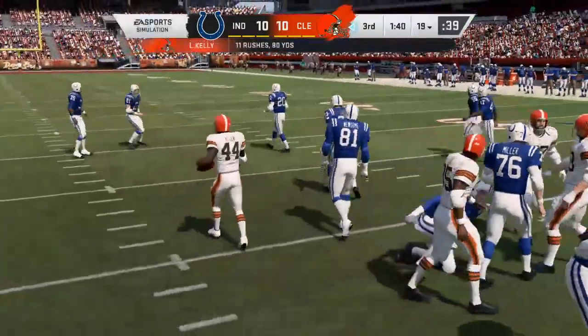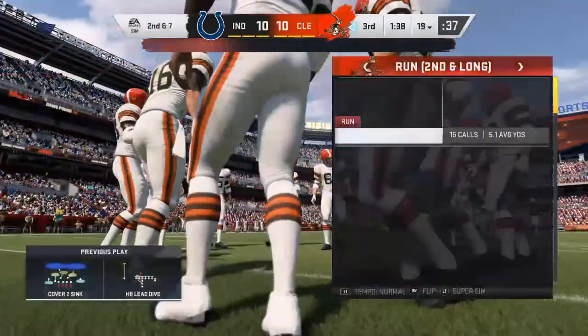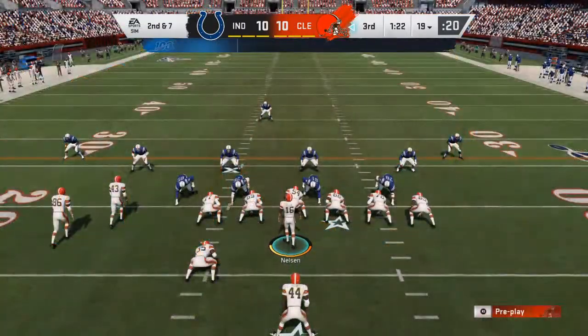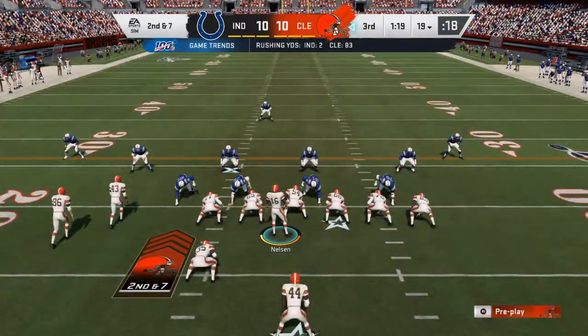And break this tie. And not a whole lot to speak of there as they'll bring him down shy of the 20. 3 yards on that last carry. Here's 2nd and 7.